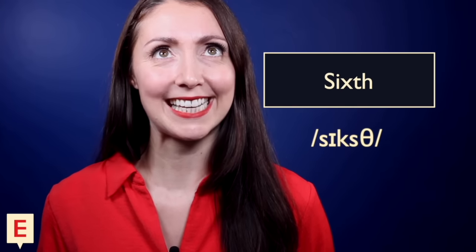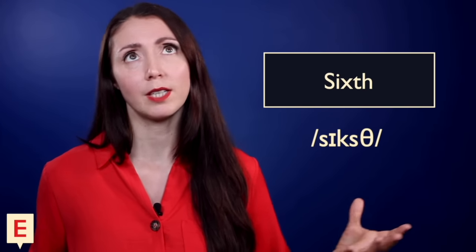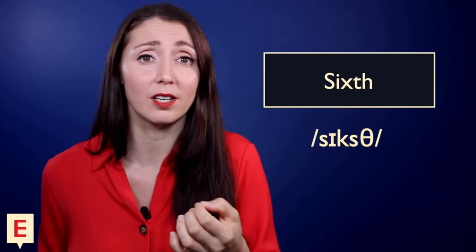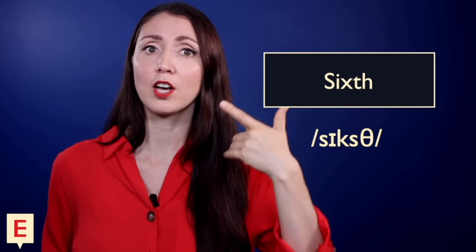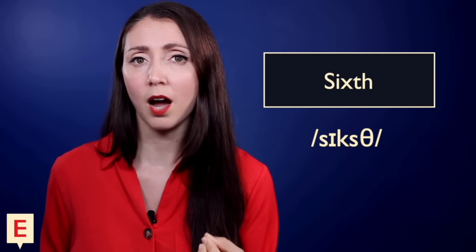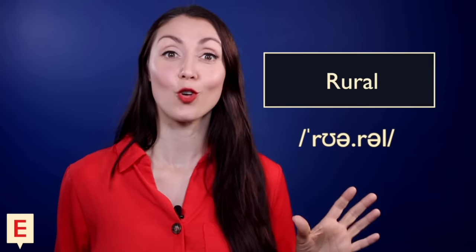Sixth. Now, it's generally considered that the TH sound is one of the most difficult sounds in English for non-native English speakers to pronounce, even for some natives too. The word sixth positions the TH after an S sound, which follows a K sound. This means you have to move your tongue very quickly from the high back K to the tip of the tongue S position, then through the teeth for the TH. It's like tongue breakdancing. Sixth.